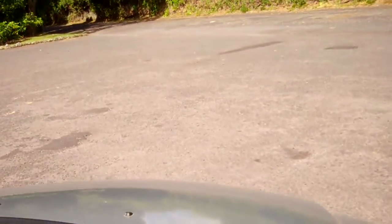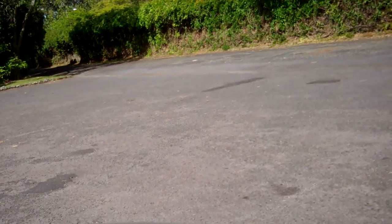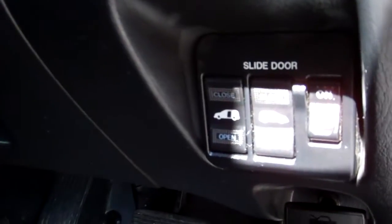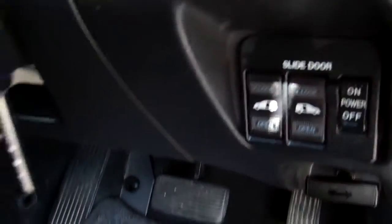We'll just start her up so you can hear the Mazda running. Yeah, nice. And good thing about these is you've got the sliding door option here. We'll just try out this one. Look at that.